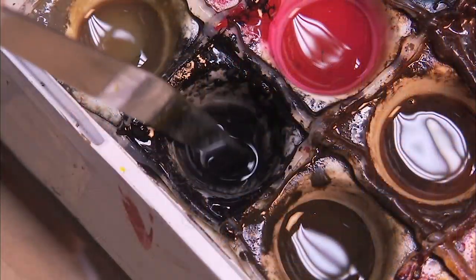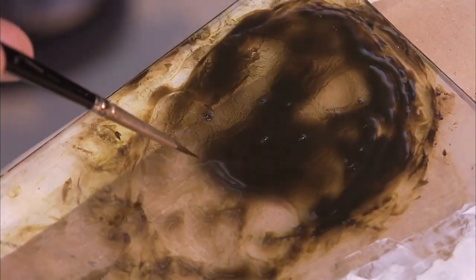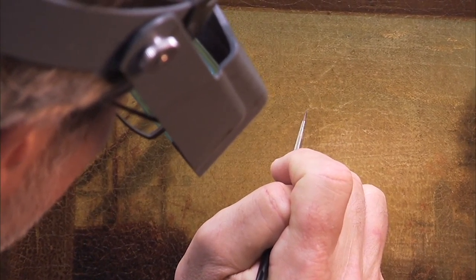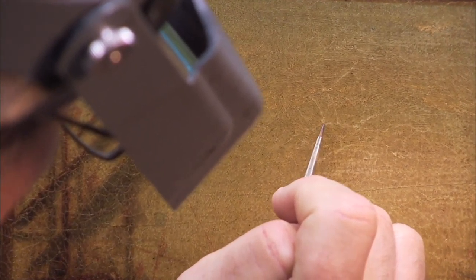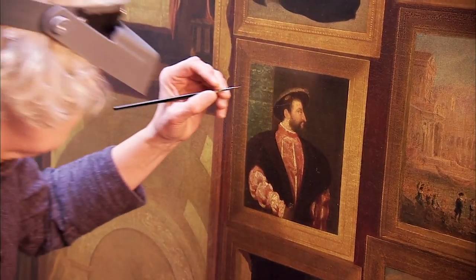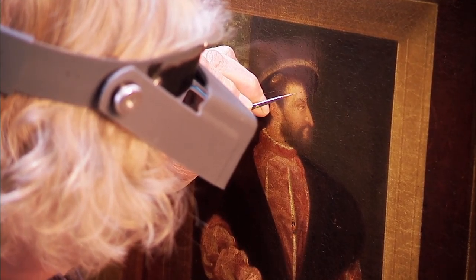successfully. One of the mysteries of inpainting is that a conservator has to reconcile working at very close distance with tiny brushes on a painting with the appearance of a painting from a normal viewing distance, which in this case might be at least 10 paces back.